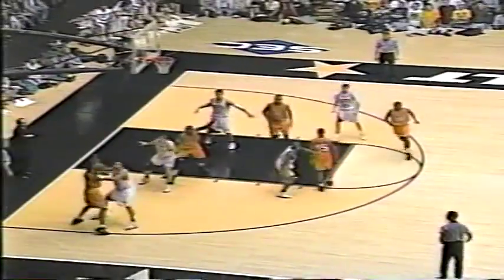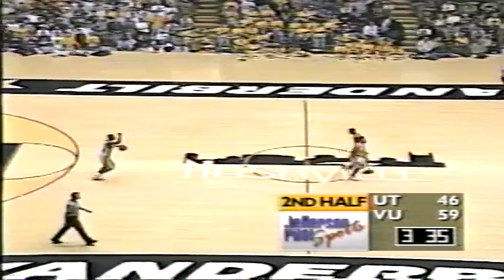Wharton to the right, reverses back left, gives the ball in the corner to Lee. Lee picked up, can't shoot. Jackson with the ball, works the ball to the inside, then throws it away on a steal. Good defense by Whitehead. Another turnover cost Tennessee.